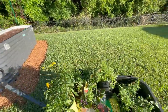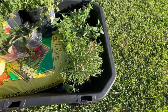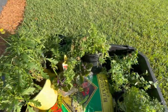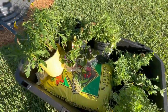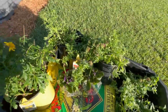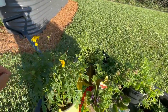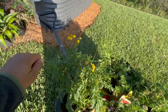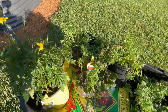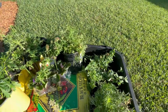All right, so we're out here in the backyard, and today's goal is going to be to find a home for the new plant babies. These were rescued from the clearance shelf of Lowe's. I window shop there probably about once every other week to see what I can find. I like the perennial plants on clearance because they're a great deal. And they're perennial. I almost never get the annuals on clearance because they don't pack as much bang for their buck.